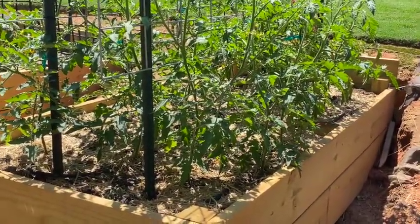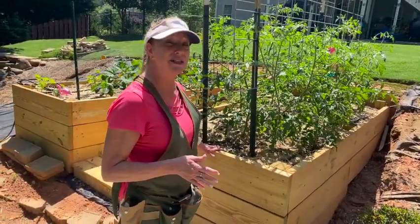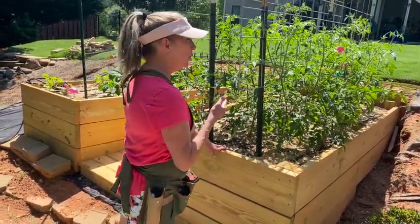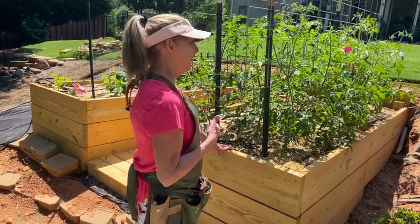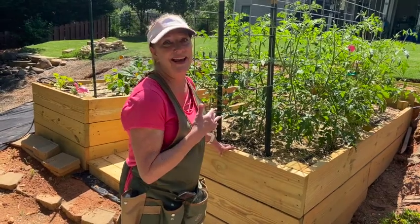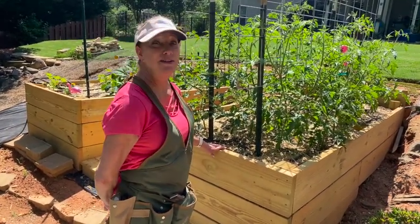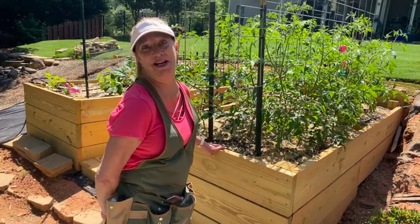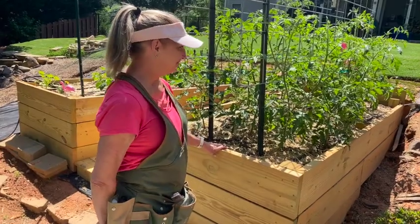Now, I planted 16 tomato plants. The reason I planted 16 tomato plants was thinking that at least one or two of each variety would die off and not be able to live. It looks like all but two are thriving, so we're going to have a lot of tomatoes. I think we're going to have to learn how to can, make sauces. There'll be episodes of cooking.